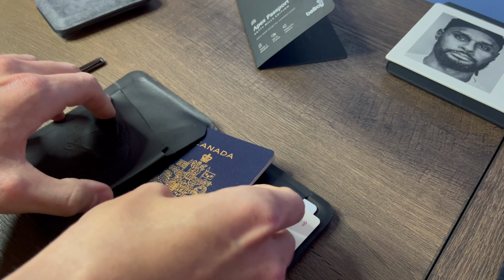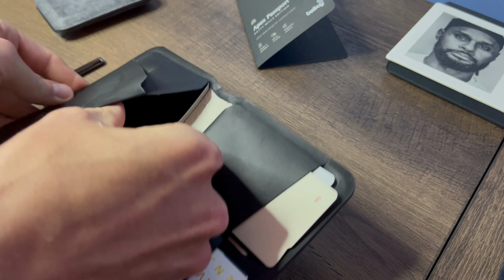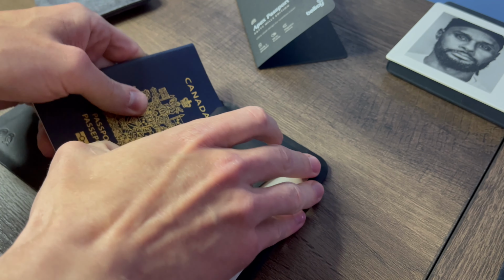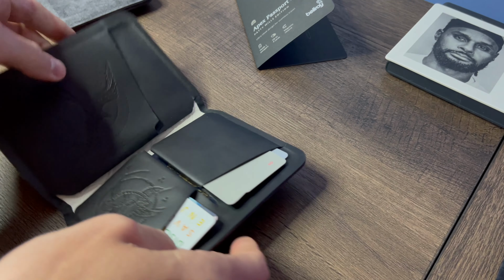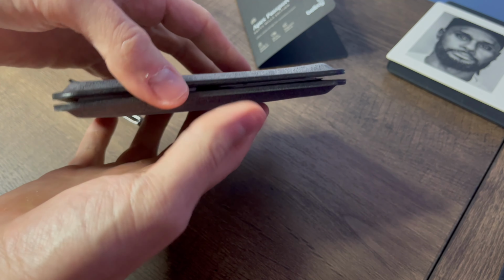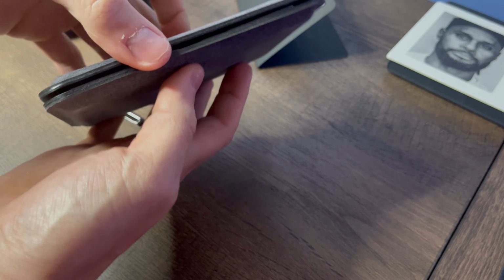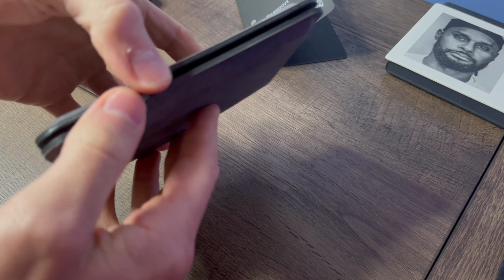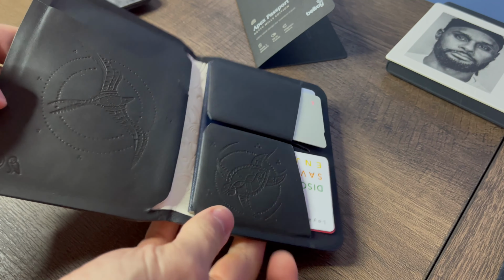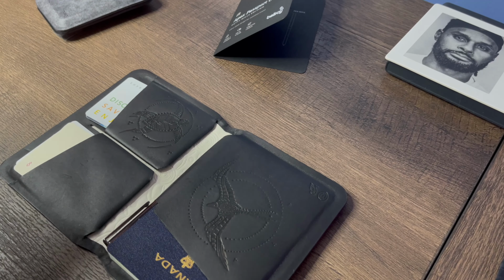One thing I did find, though, is if you put the passport underneath on either side, so if you don't put it in the front slip, and you give it onto the other sides there, it will stay closed and the magnets hold. So that's something to think about. As you can see, it is going to hold, but I don't know if you want to put something in that section if it's going to hinder the magnets. So just keep that in mind when you're using this.